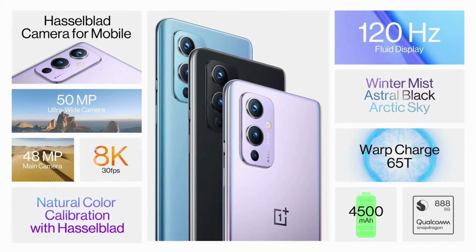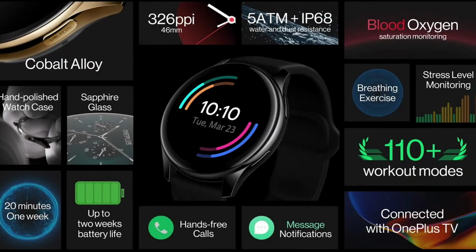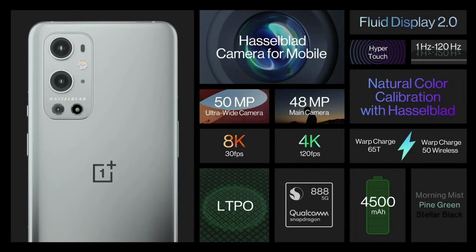So that pretty much wraps up the video. There's not a lot they revealed in this video. Yes, just these three devices were the only things they revealed. The OnePlus Watch, the OnePlus 9 Pro, and the OnePlus 9. I'll show the prices once again.